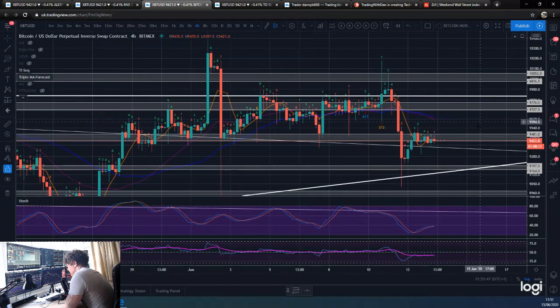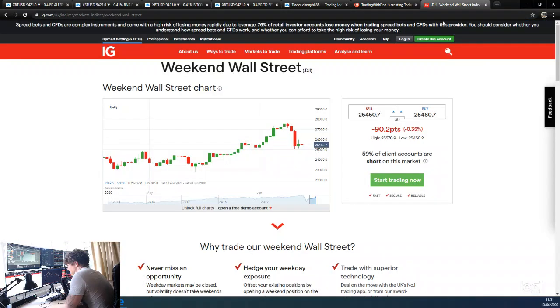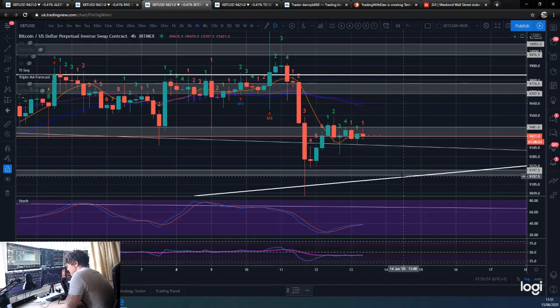Not too much else to say there, guys. Weekend price action is not great. We don't have stock markets really open, but we do have an indication of what's going on. And yeah, so that is that.